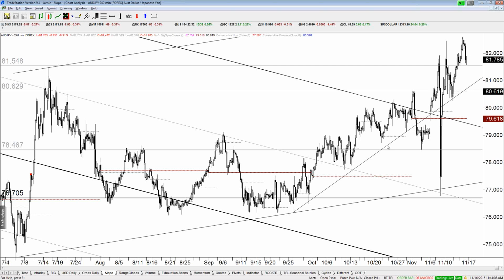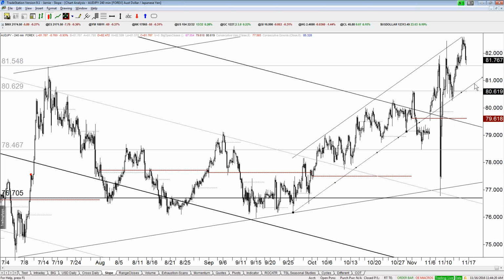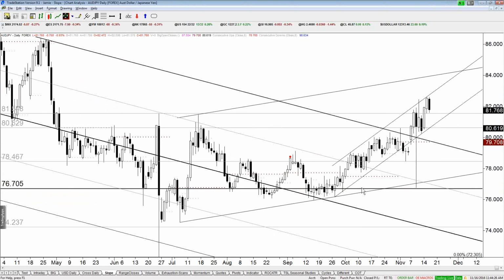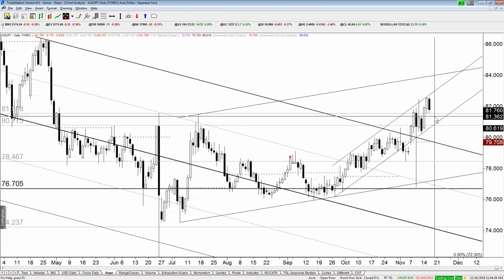Okay, so you might want to look at something like that. And that looks pretty good, doesn't it? So Aussie yen might be a candidate to buy weakness into this trend line. So here's the daily chart, and essentially, if you get a quick dumping tomorrow or the next day, you could get down into 80.70 or so, 80.80, before going higher again in Aussie yen. And that fits pretty well with the euro.